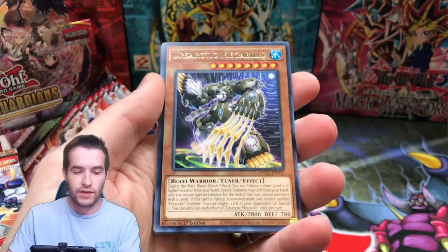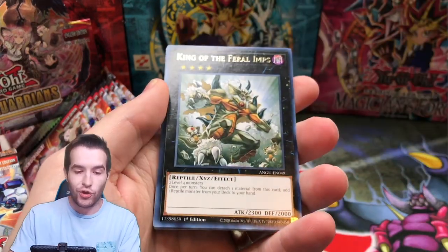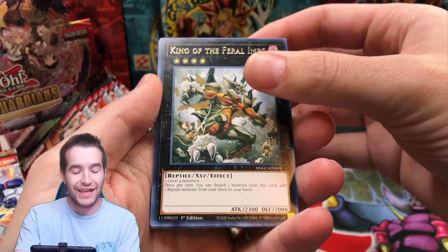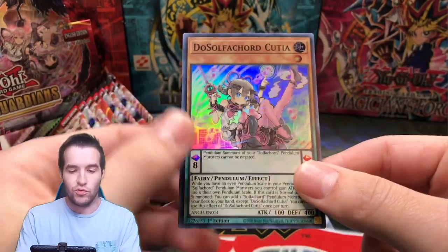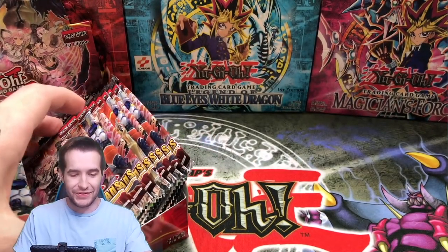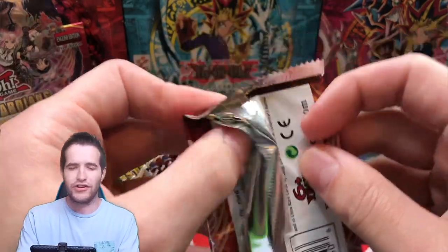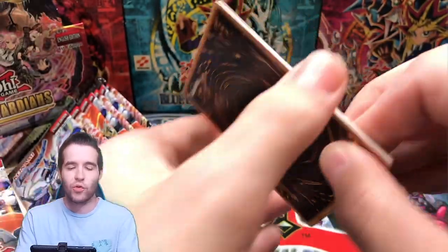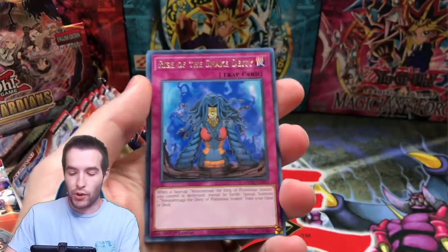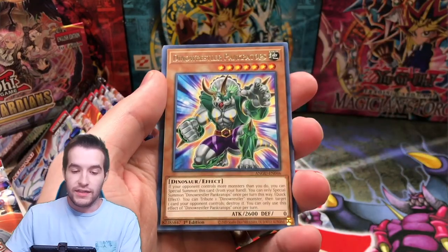The Blasting Draco Slayer. Okay. Ursarctic. That one's tough. King of the Feral Imps. Ooh. Do Sulfacord. Oh my goodness. Somebody's got to solidify how to say it. Well, I already solidified one of them, but that one maybe someone else can do. I'll give the reins to someone else. The burden of naming cards and pronouncing them correctly, it's tough to bear.